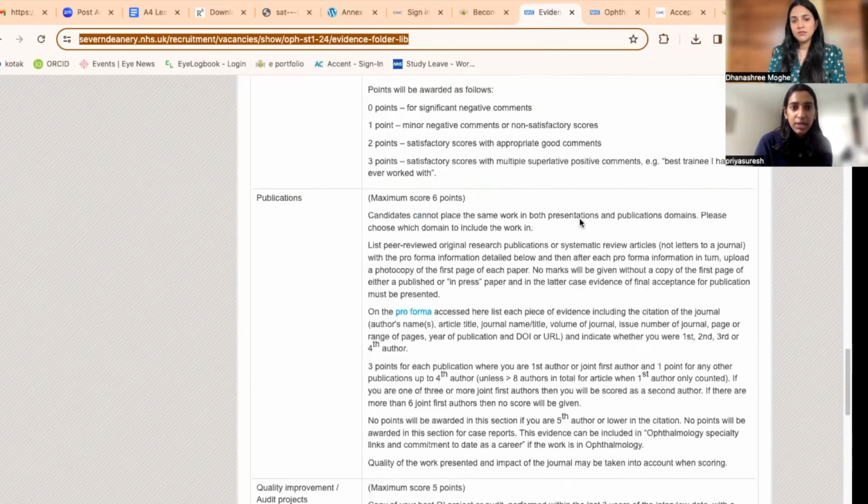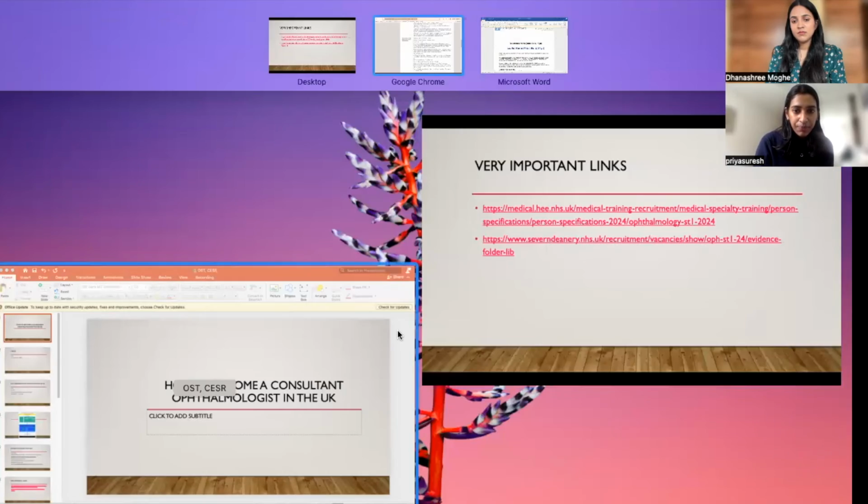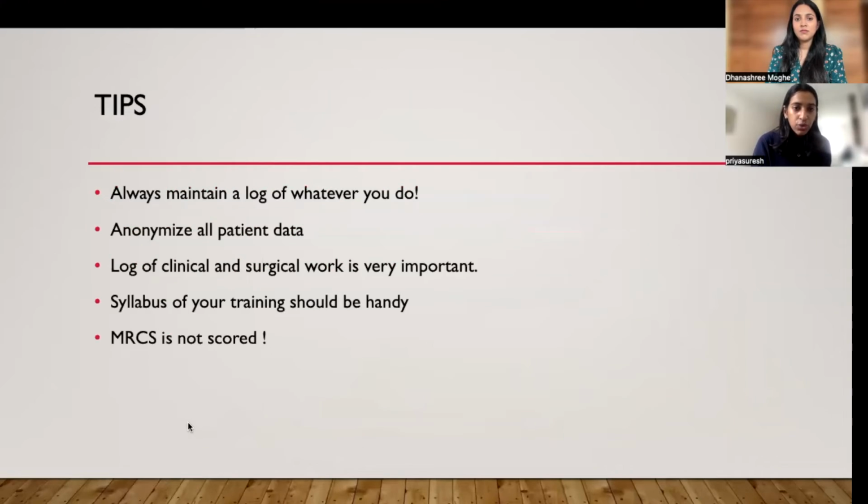I've just made a sort of important tips you need to know before you apply and prepare your portfolio. You should always maintain a log of whatever you do. So typically, I did not maintain a log when I was in India. I gathered all my evidence when I worked in UK and made a log of whatever I did. But if you're applying directly into ST1, it's really important you maintain a log.